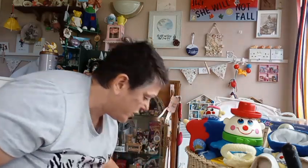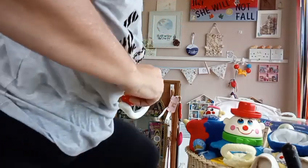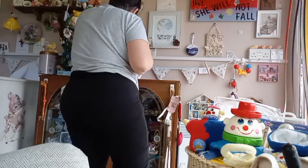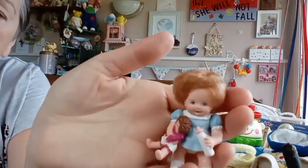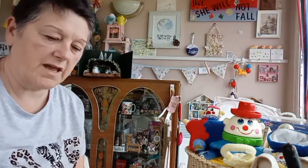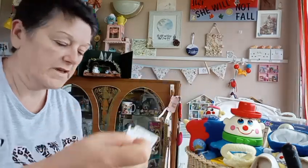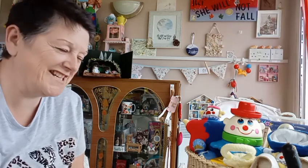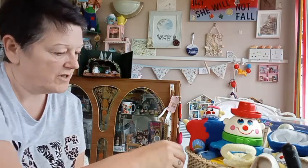Oh, I've got this doll's tag. There's a doll up there. She's a tiny blessing doll. Let me just get her. This doll here is a tiny blessing doll. This was her tag. It's good to keep tags on, you know, for my daughter when she sells it all. So I'll keep the tag in there. You can go back up there, Missy, can't you?